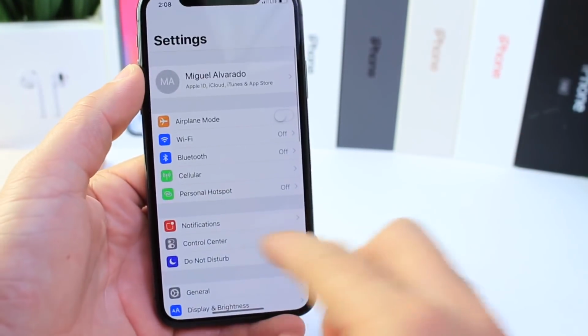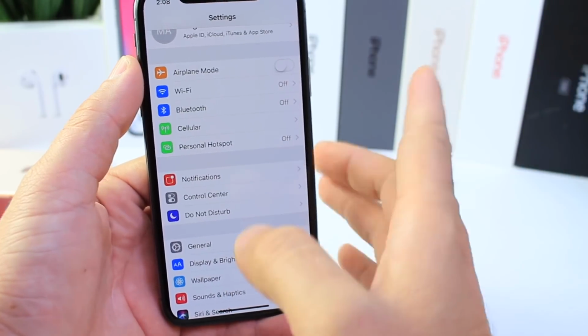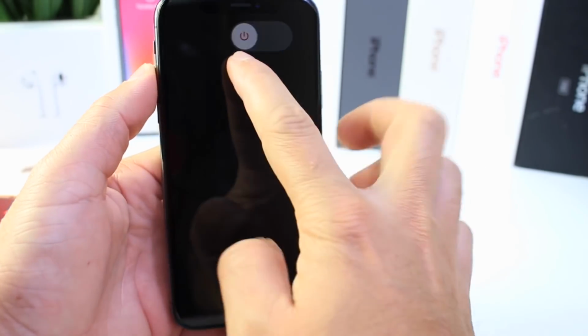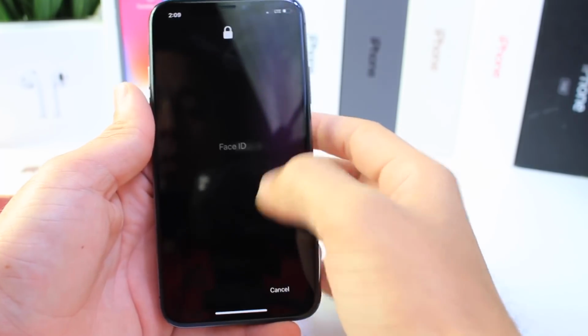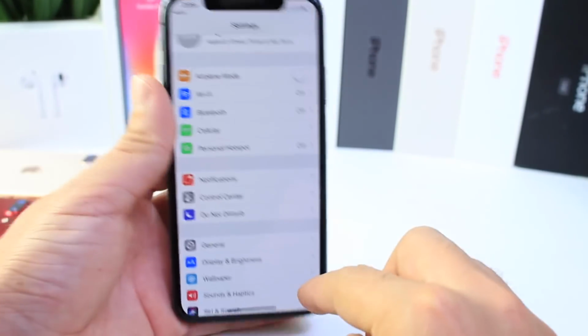I also think Apple should allow the iPhone to be a little faster. This iPhone can be a whole lot faster. Here, let me give you a quick demonstration. If I bring up the slide to power off here and I go halfway and I click to power, this will create a glitch that will allow me to make the iPhone faster. You'll need to unlock your iPhone first. You're going to notice right away how much faster the iPhone is without animations.